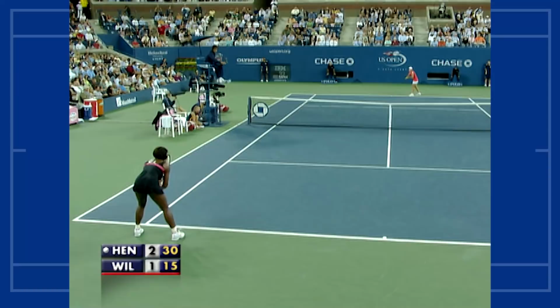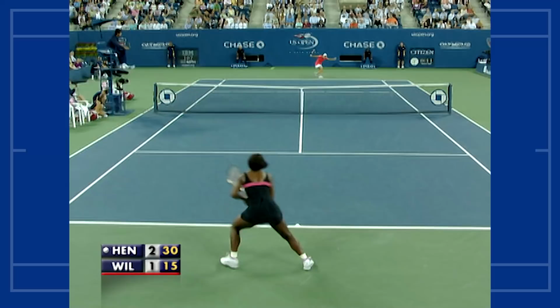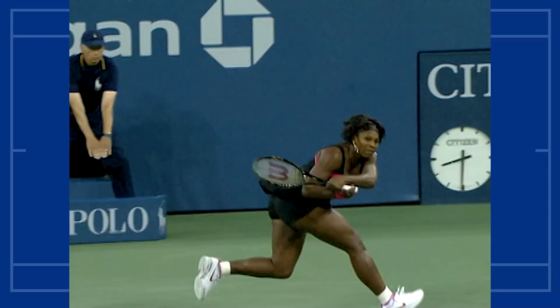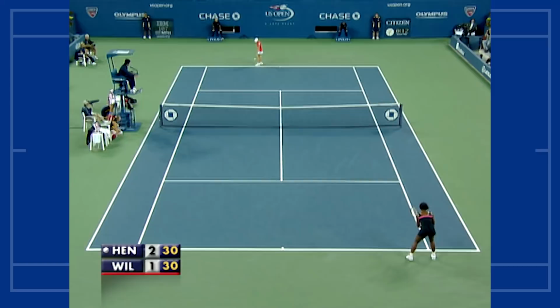30-15. Terrific get by Serena Williams. 30-0. Yeah, nothing wrong with the shot from Henin, that's for sure. No, it was a beautiful wide backhand. Just the power she can generate on the run is amazing. 30-all.